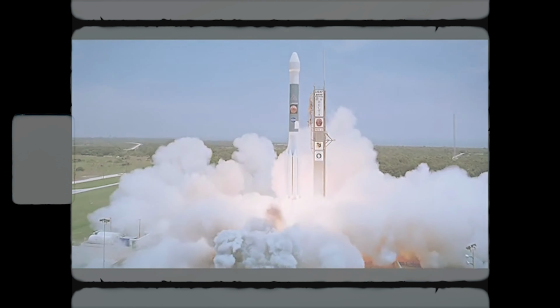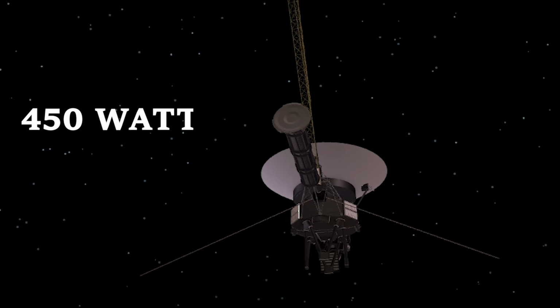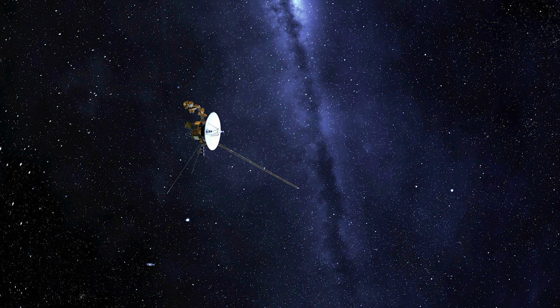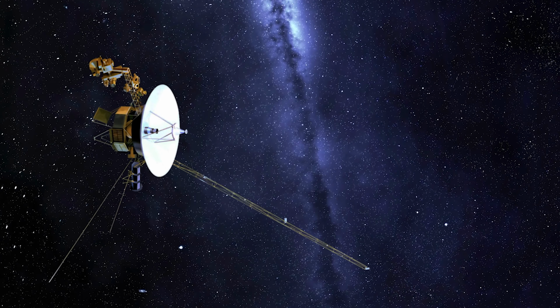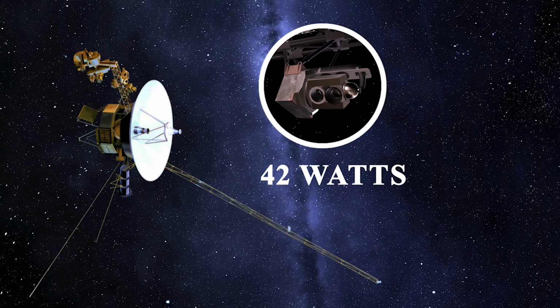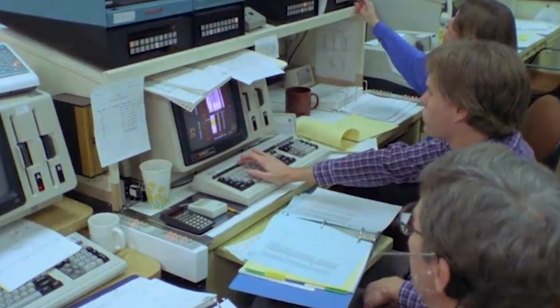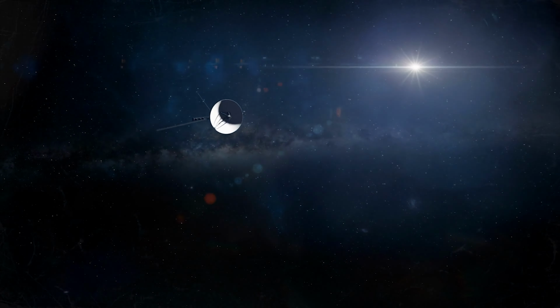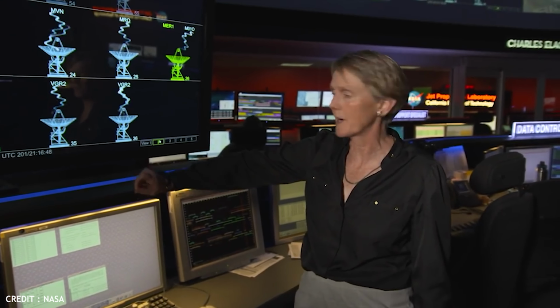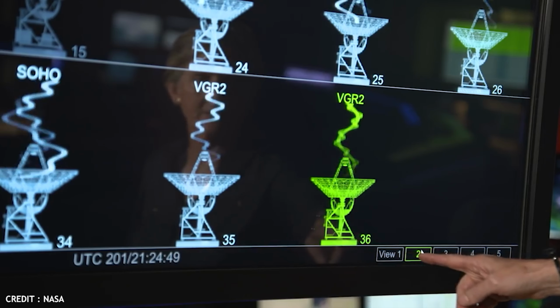When the spacecraft was launched, it consumed approximately 450 watts of power, but now it consumes only half of that. This is due to the gradual disabling of several instruments, including the camera, which consumed 42 watts of power alone. In addition, the associated software was also removed, further reducing the spacecraft's power consumption. Scientists are committed to maintaining contact with the spacecraft for as long as possible.